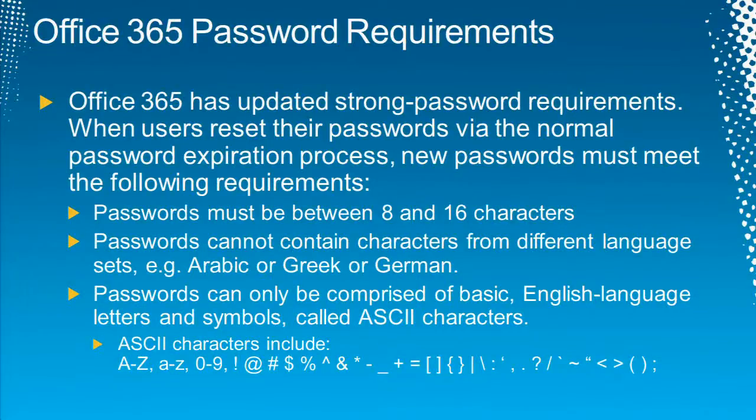And what's going to happen over the course of the 3 or 4 months before we transition you, anytime that a user resets or changes their password in BPOS, it will be recorded in Office 365 at the same time. So after the transition, admins won't have to go reset passwords. Users can just log in with the exact same username and password they were using before. But to do that, that means that BPOS has to have the exact same password requirements as Office 365. And it's actually not that big of a change.